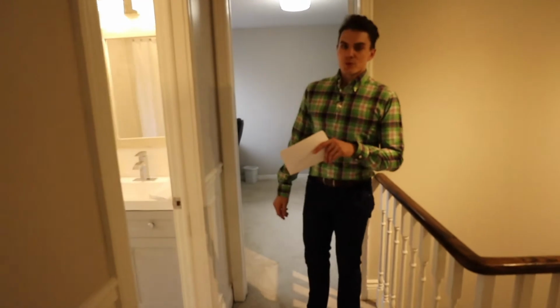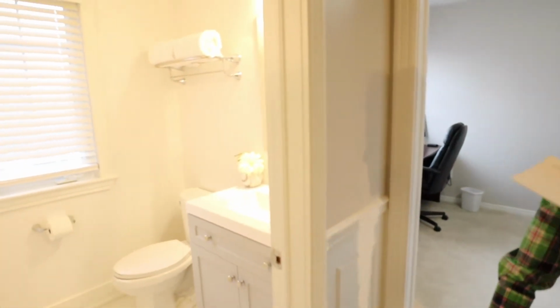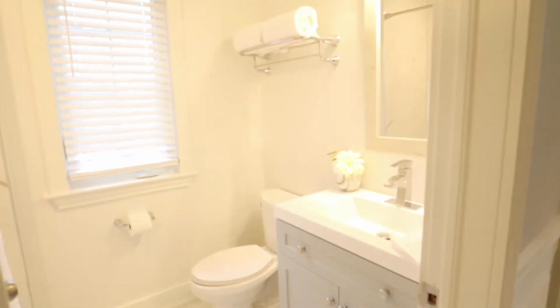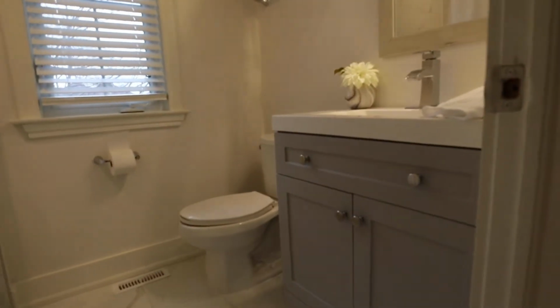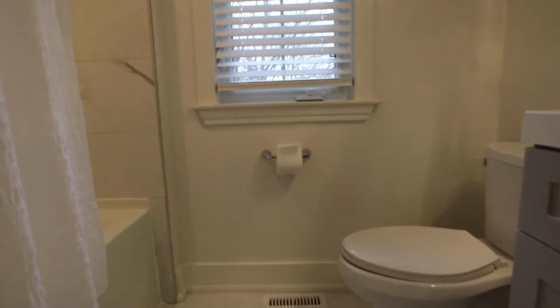And this is the shared bathroom. So this is for the other 3 bedrooms of the home. This has just been renovated. So you can see great tile floor has gone in here. They've retiled the shower as well with the same tile. Very bright and clean. And the vanity's been changed as well.